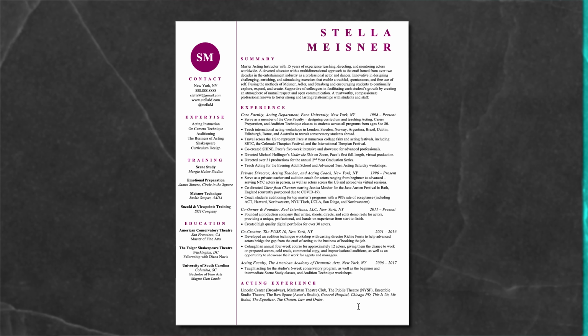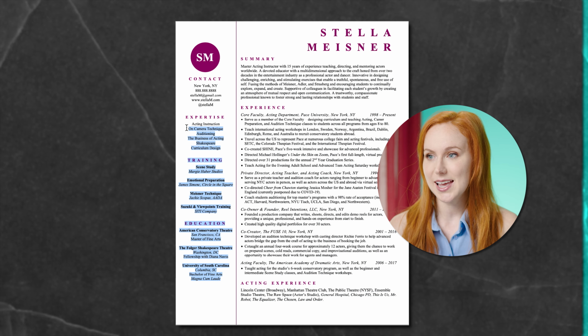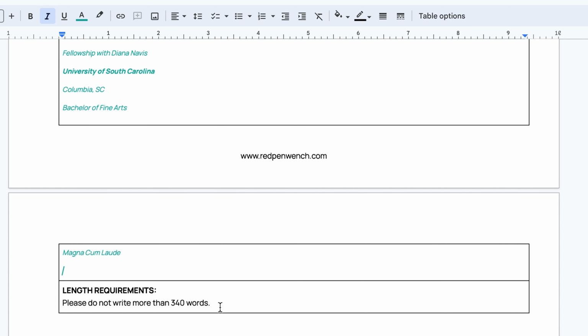This last section is your background. You are copying all of your resume content and pasting it into the prompt. This allows ChatGPT to draw from your experience and connect it to everything else that we've given it in the prompt. Again, it's okay if it looks a little messy here, as long as it's legible, that's great. The final part of the prompt is again just reiterating the length requirements. Sometimes it doesn't get it if you only say it once, so I've added it again here.